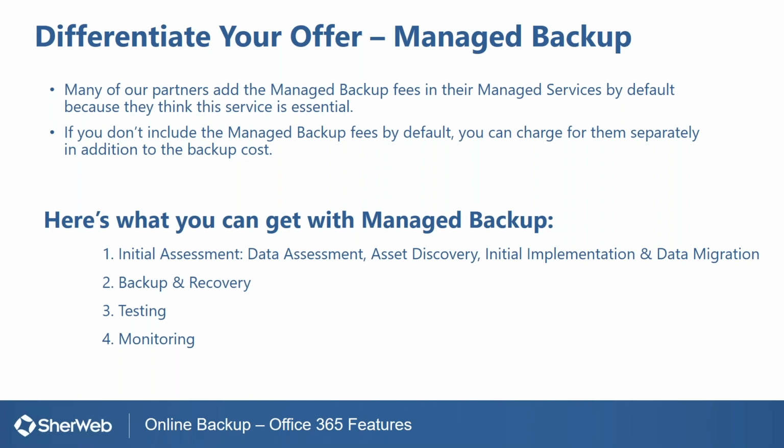Yeah. Because that's really something that can help you first provide better value for your customer, and there are some services that they will actually need. And just to give you an idea, we put down some of the services that could be included in managed backup. To give you an example, there could be the initial assessment, so that will be the data assessment, asset discovery, initial implementation, data migration. So what does the customer currently have? What will be needed? Which assets do we need to keep the data from?